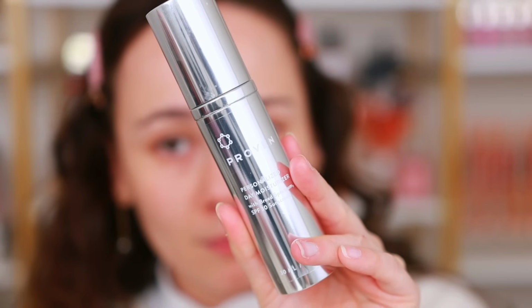Let's get going. Sometimes the best makeup primer is simply moisturizer. I'm going to use my Proven personalized day moisturizer. And I really like to use just moisturizer when I'm testing new foundations, because you know how sometimes your primer can act funny with a foundation if you haven't tested them before. This is going to prevent that.